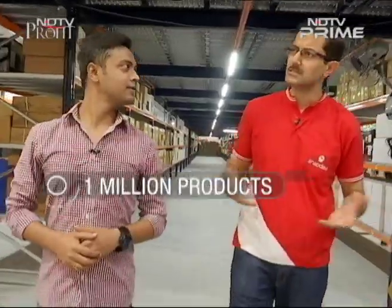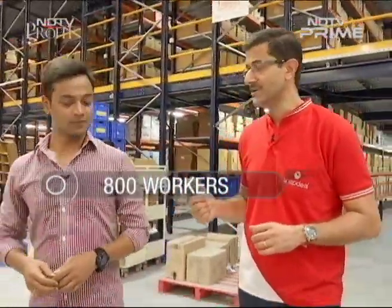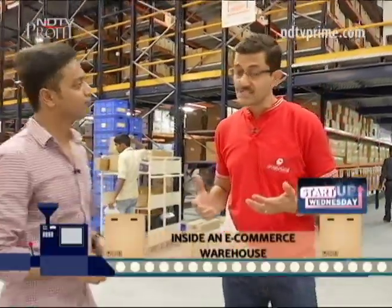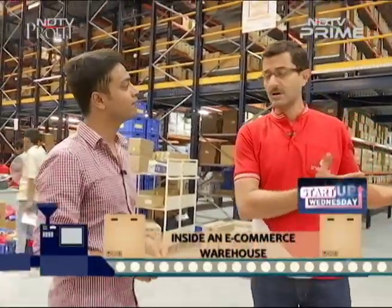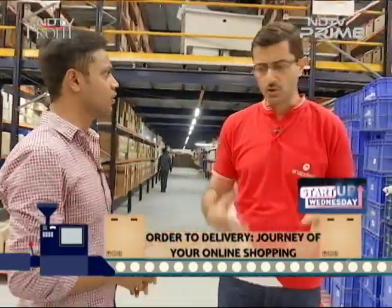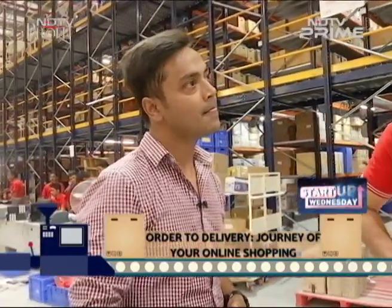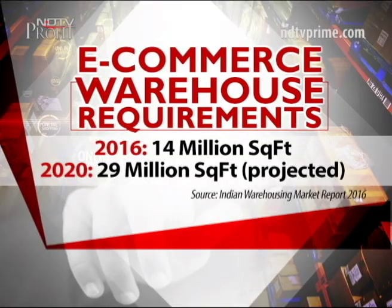It actually stocks every category that one can think of. It has white goods, large appliances. We picked shoes for you. There are apparels, there are FMCG, and also we have a cold storage to stock some temperature sensitive, perishable goods. And it also has a high value storage area.